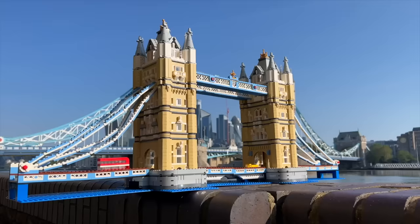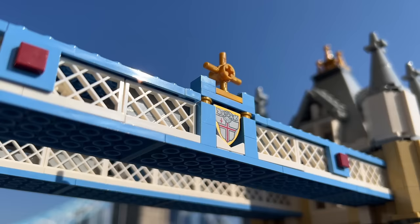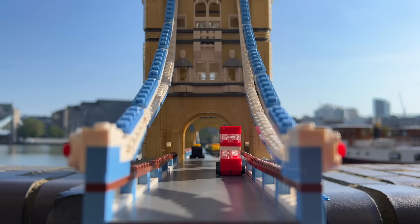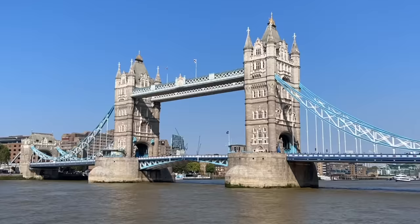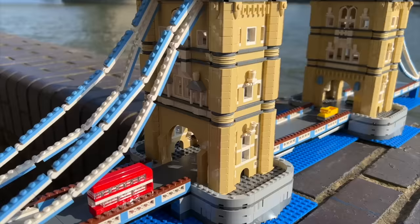The set was way bigger than I expected and features some really nice touches and details perfectly matched to the real thing. And the middle section even opens too. My only criticism, and it's a big one, is why is it beige? The real bridge is unquestionably grey, so I have no clue as to why they went for this colour. Regardless, building it here was a delight.